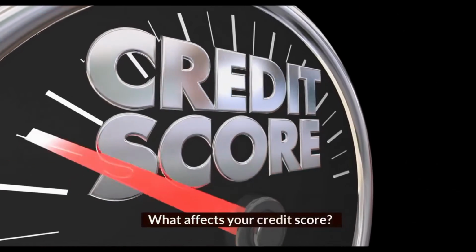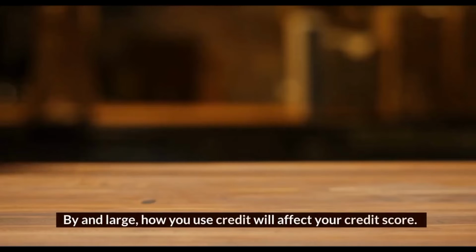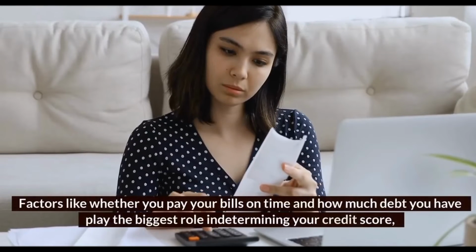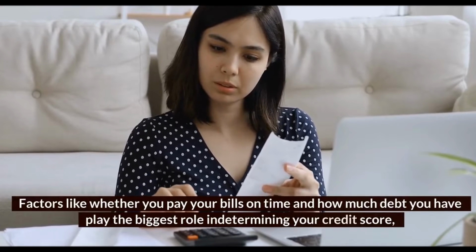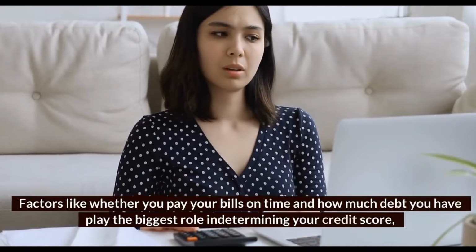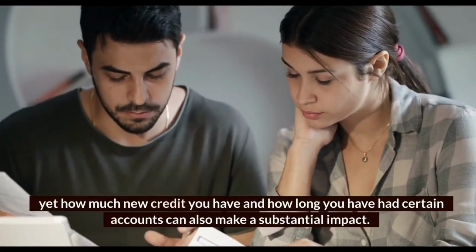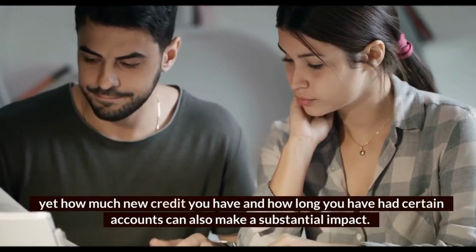What affects your credit score? By and large, how you use credit will affect your credit score. Factors like whether you pay your bills on time and how much debt you have play the biggest role in determining your credit score. Yet how much new credit you have and how long you have had certain accounts can also make a substantial impact.